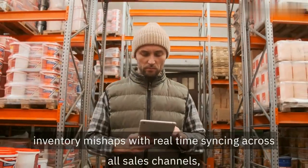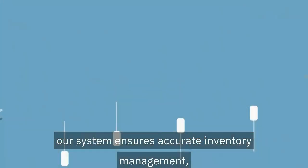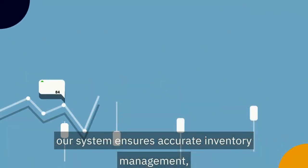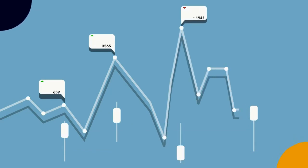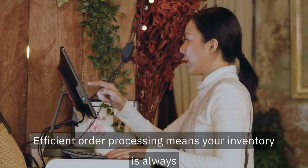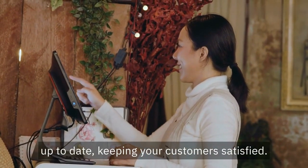Say goodbye to inventory mishaps with real-time syncing across all sales channels. Our system ensures accurate inventory management, eliminating the risk of overselling or underselling. Efficient order processing means your inventory is always up to date, keeping your customers satisfied.